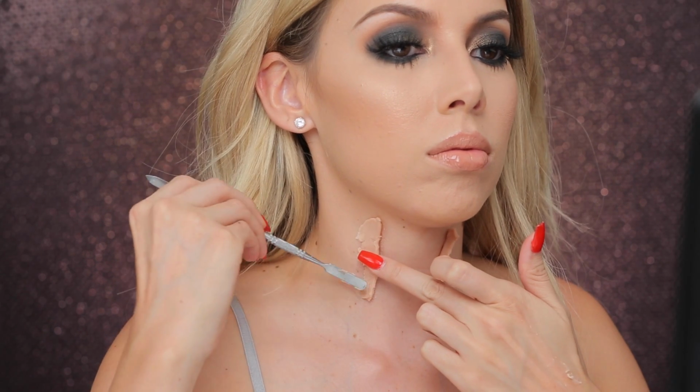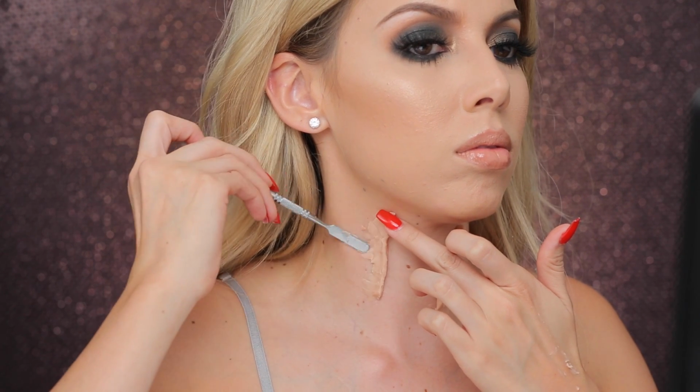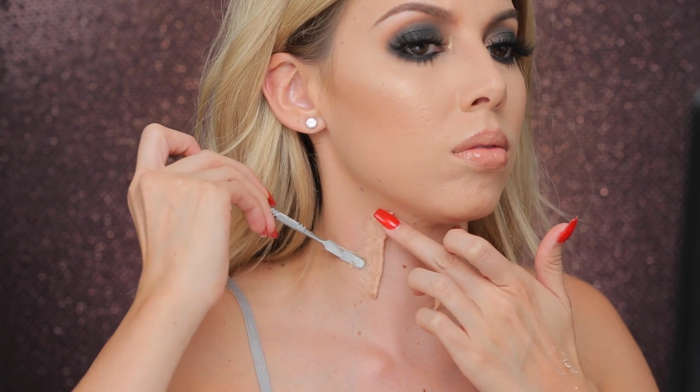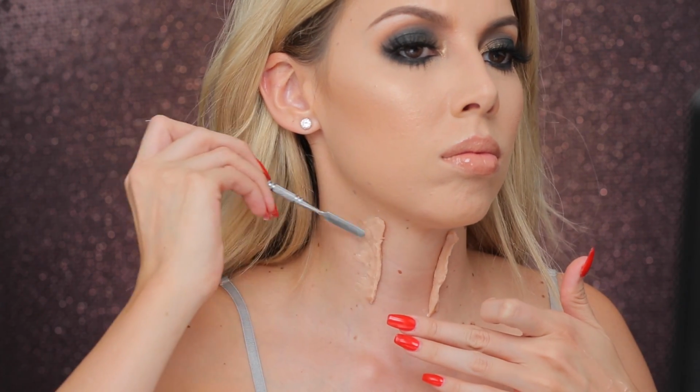And then I'm going to blend the wax into the skin using a spatula. Is it weird that this wax is like the exact same color as me? Like, can I get this in a foundation real quick? This is like my exact shade.